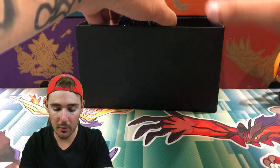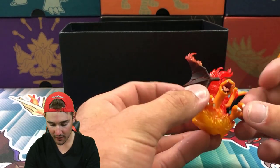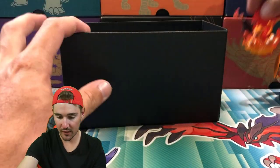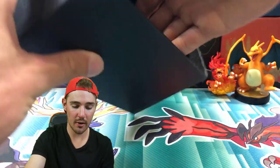I can't even remember what else I put in. Oh, I remember. Okay, so we have this Generations Charizard with the burnt wing right there. Such a cool little figurine. I thought I would chuck that one in just for fun, because why not?